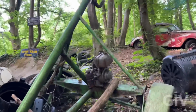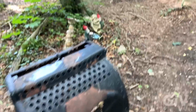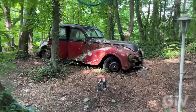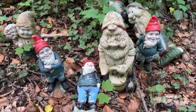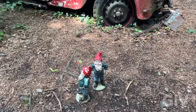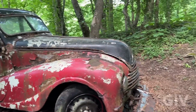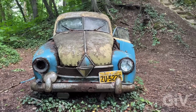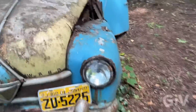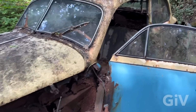This was an old tow truck. Maybe a motor. Look at all the Gartenzwerge. I think they call them gnomes. I like the color, the black and the red. This car is from Rio de Janeiro. I have no idea what kind of car that is.